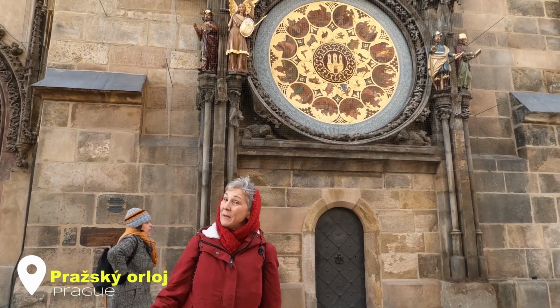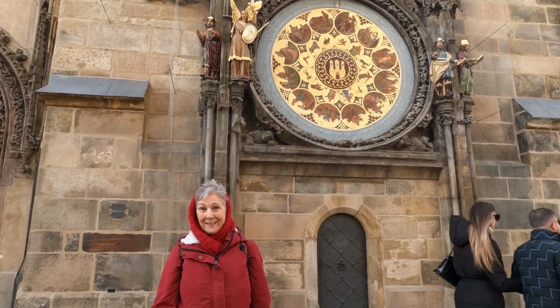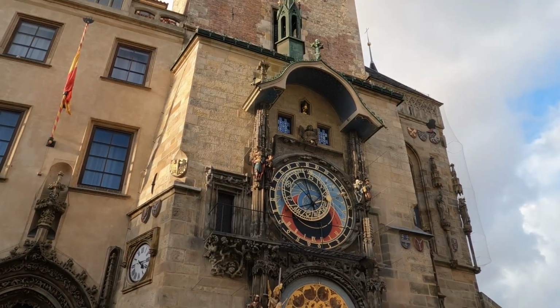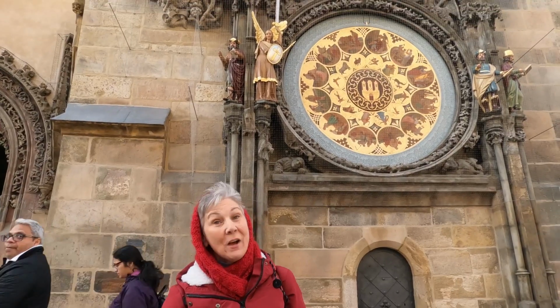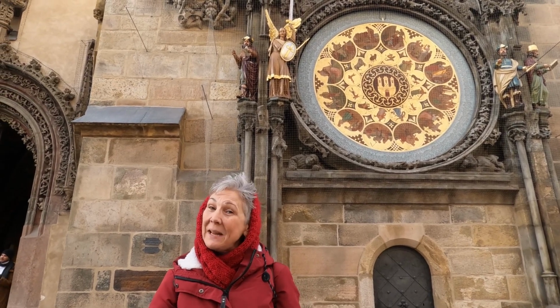Showing you things off the beaten path that you wouldn't be seeing as a tourist. But this is my favorite thing about Prague. This is the orloj, or the astronomical clock. And if they don't show it to you on your tour, you got ripped off. Because this is amazing. You have to plan to be here on the hour though.